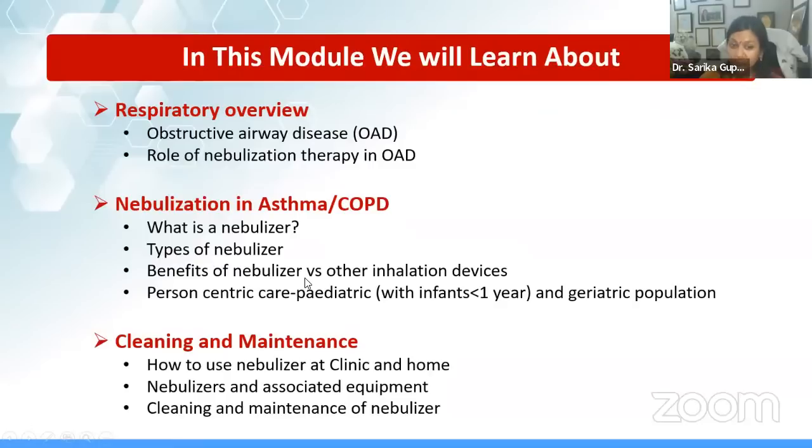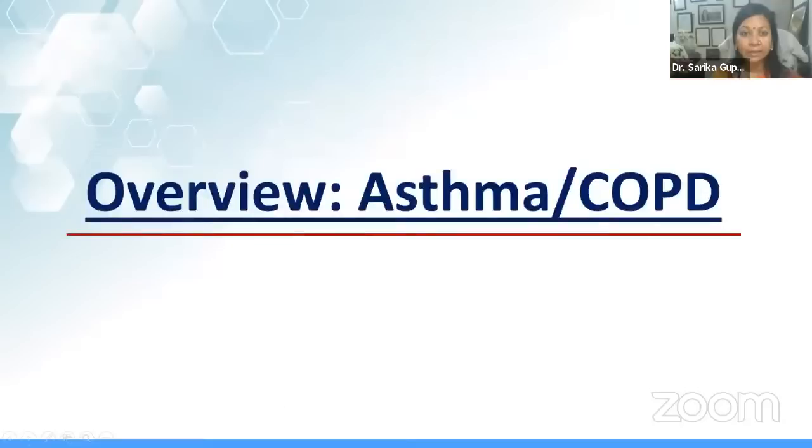Then, what are the benefits of nebulizers over other inhalation devices? Special precautions that need to be taken in pediatric patients and in the geriatric population. And an important thing is that in the clinic, the same nebulizer is used, although the mask and chamber are used separately for each patient, but it needs to be cleaned properly. So, how to clean the nebulizer at the clinic and at home, associated equipment, and how to maintain the nebulizer. These are the learning objectives.